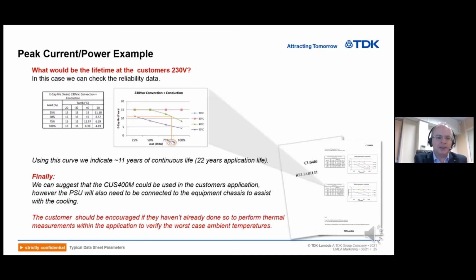Here we provide the data in our reliability document, in our reliability data format, again on the internet. And this time, if we take our 85% load, up to the 40°C line, you can see we can get 11 years continuous life out of the power supply. And if it's operated only for 12 hours a day, you'll get 22 years application life. So all looks pretty good. So yes, we can support that load, but it has to be conduction and convection cooled, and you can use that CUS 400M pretty well.